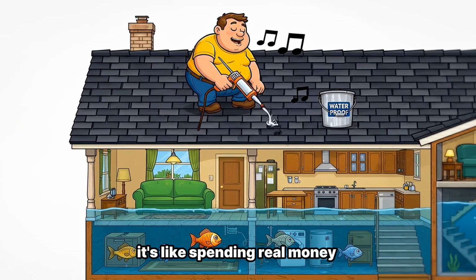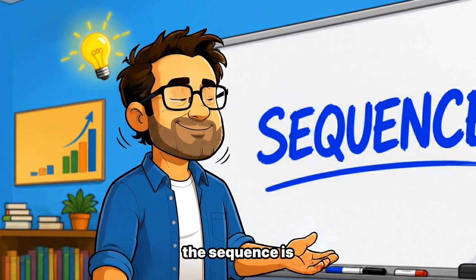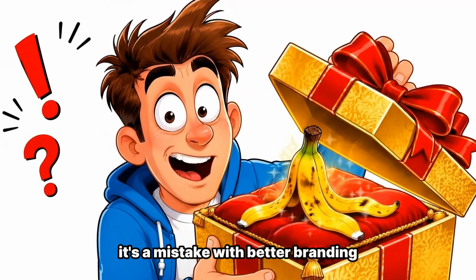It's like spending real money waterproofing your roof while your basement is actively flooding. The investment isn't the problem. The sequence is. A great investment made at the wrong stage of your financial life isn't a great investment. It's a mistake with better branding.